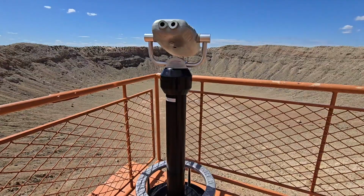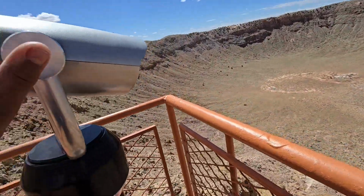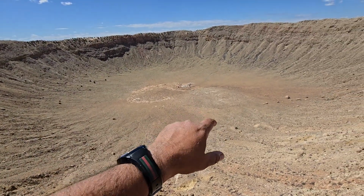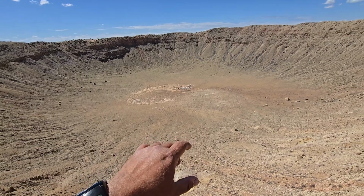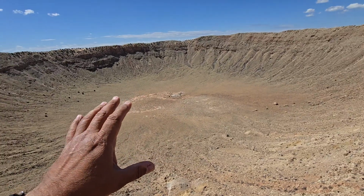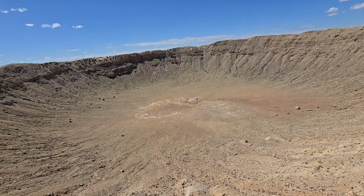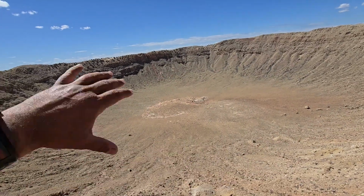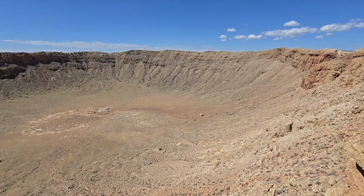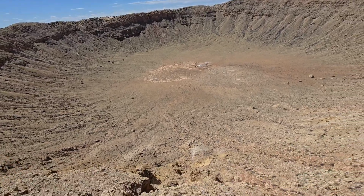Okay, boys and girls, let me show you another perspective. I wish I could show you from the binoculars what I'm seeing, but there are some people down there. They look like scientists, like official folks, so I don't think the tour guide up here is going down to the middle. But a meteor hit here 50,000 years ago, like I said earlier, and just carved everything out. It's pretty crazy. I've never seen anything like this. It's almost like what I saw earlier this morning at the Grand Canyon. It's huge.